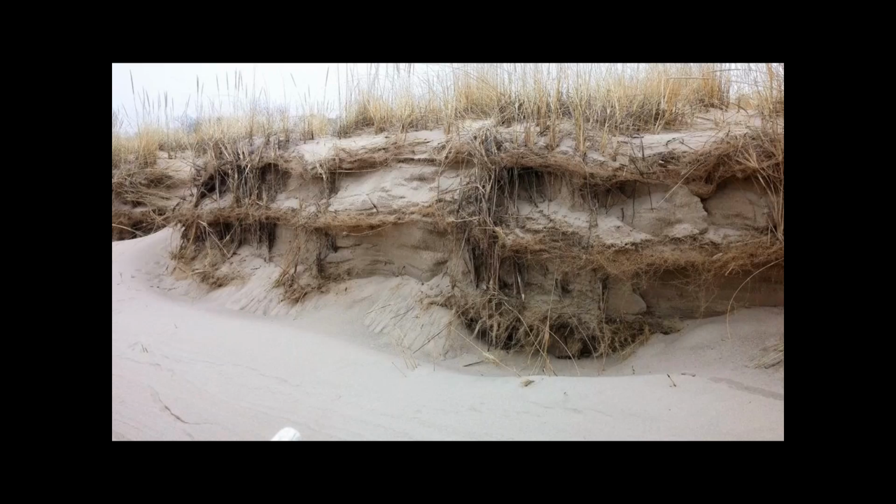One little trick with dune grass is it's very easy to keep it going, to get it to grow, with simple triple 12 fertilizer or Milorganite, whatever. A little bit goes a long way in dune grass, and it seems to keep it thick.